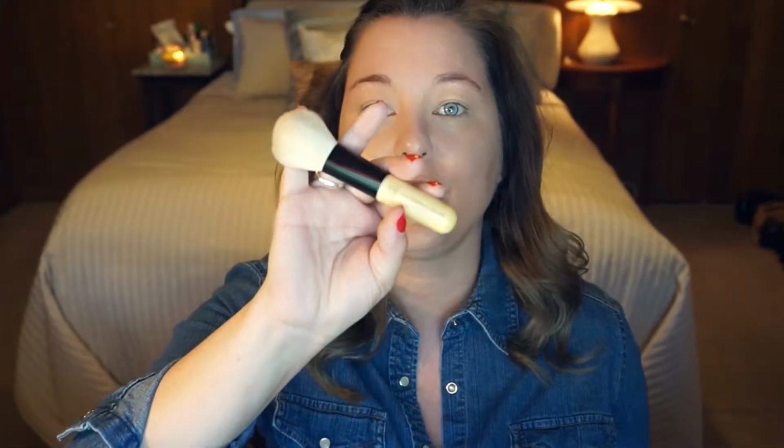And to set the face before we move on to anything else, I have the Mineral Pearls. These are adorable. These could be a dupe for the Guerlain, what are they, the Meteorites? And to apply this, I am using a very old e.l.f. brush. I've had this one, I think, for over 10 years.